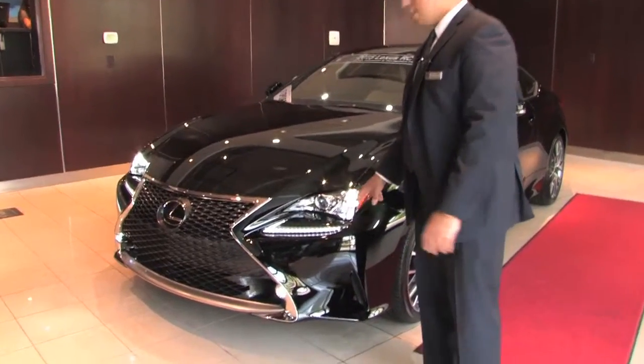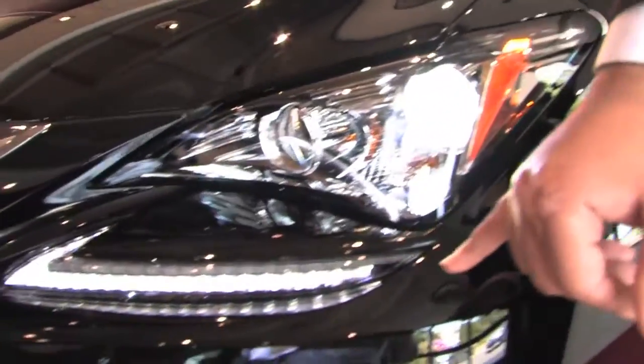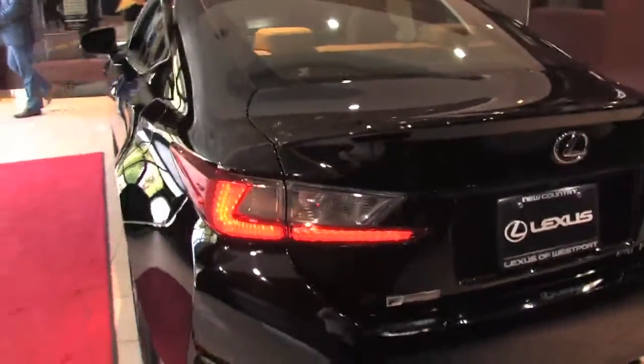For instance, LED headlamps, standard on the RC. LED daytime running lights, also standard on the RC. And finally, in the rear, LED lamps as well. Gives it a nice signature, and notice the shape of it looking like an L, L for Lexus.